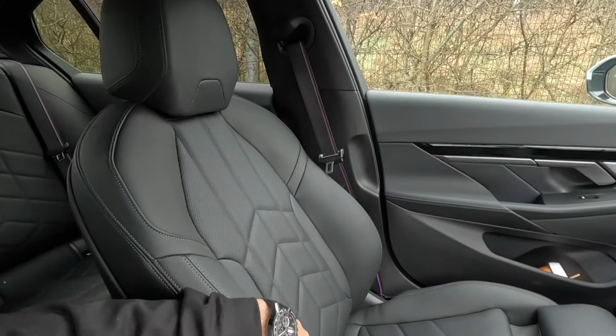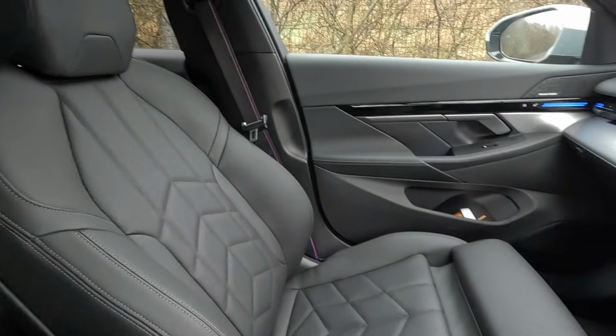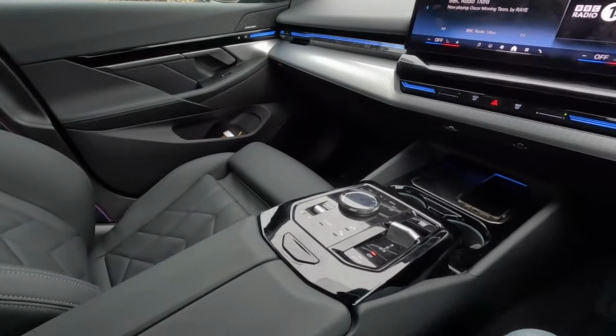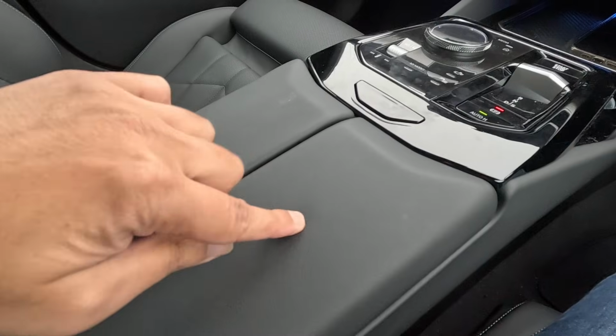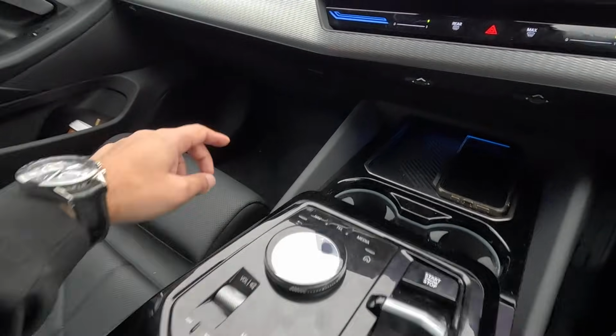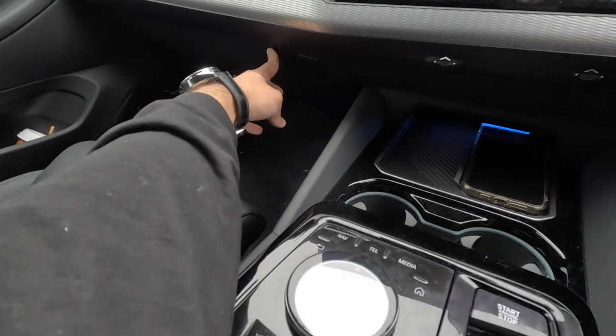Overall, I do think that the cabin is quite a nice place to sit. So these seats, they have got a real nice feeling. They seem to be quite well cushioned and whatnot. So overall, it is quite good. I do like the armrest. Again, that's got quite a bit of cushioning in there. The other thing that I noticed, that the glove box stand there as well has got a nice bit of cushioning on there.